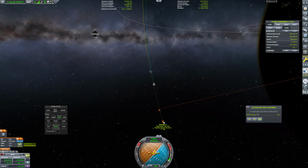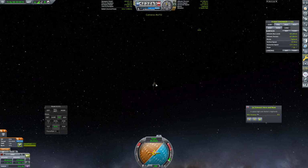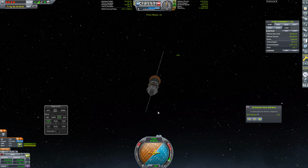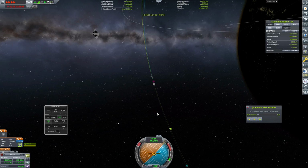We're just a little ahead of the station. So really, we want to burn towards the station here. Okay. We'll just move this around, and I'm going to burn towards station. We're just in a slightly awkward position here, it looks like.